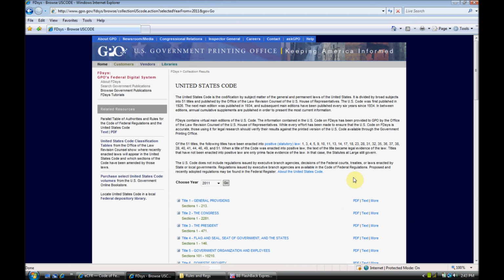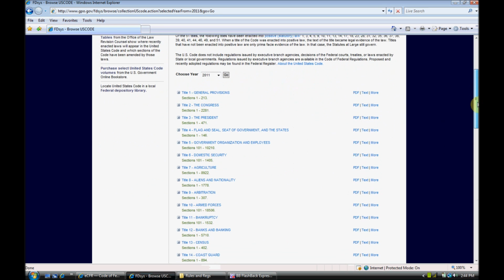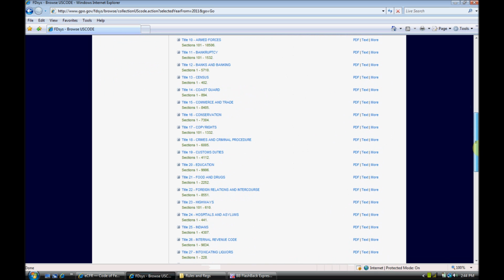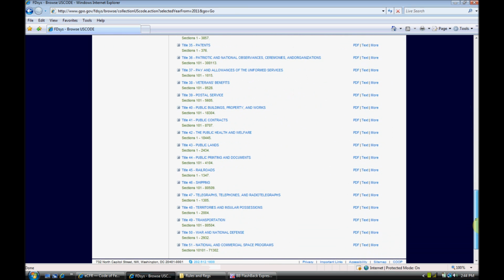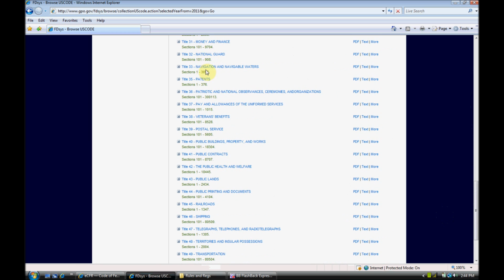and up comes all of the United States Code. These are all the laws contained in the United States Code. They're arranged in titles, and we're going to go down to Title 46, Shipping. If you're going to be working in the maritime industry, this is a number that you're going to become familiar with. Title 46, Shipping. Another one is up here, Title 33, Navigation and Navigable Waters.